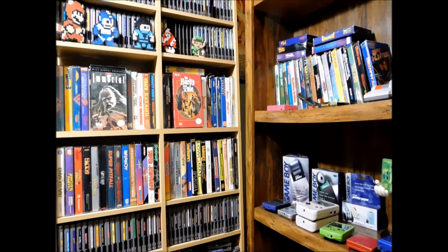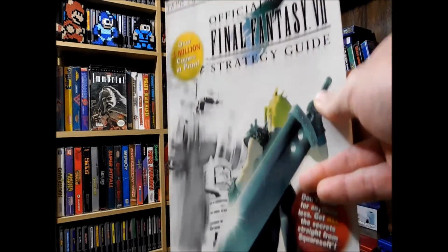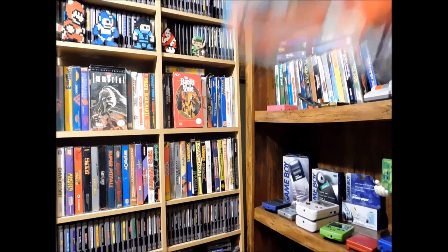Underneath that was the Final Fantasy VII Strategy Guide. So that's pretty cool. I'm not an RPG guy, but one day I'm going to play this game because I just want to see what all the hype's about. Everybody says it's one of the best RPGs there is. I'll give it a try one day, man. One of these days.